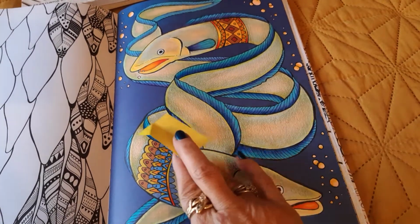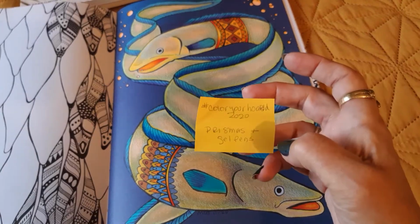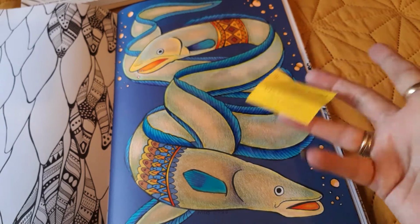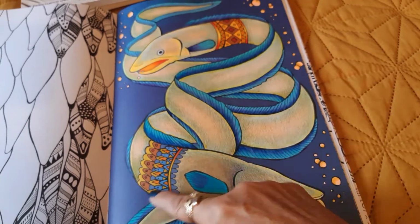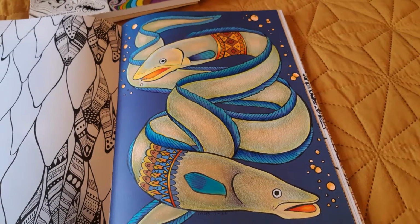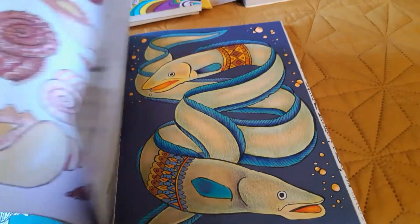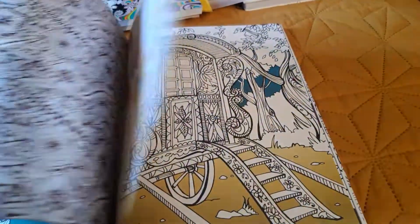So this will not be my journal, but this was Color Your Hoard as well, and this is just Prisma and gel pens for these areas here. It's still a nice book. Has all kinds of variety in it. Lovely different things to color.